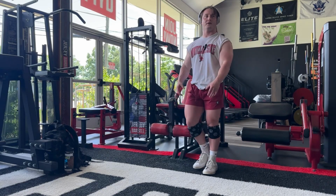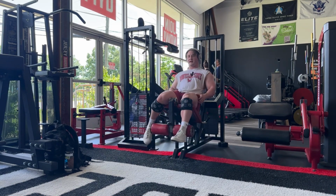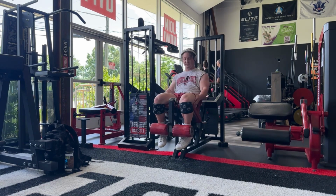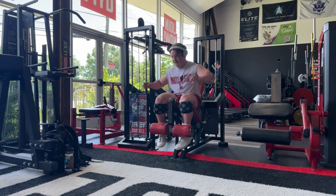So you guys saw I threw a little bit of arms in there. I had to spice up the leg day and make it a little bit exciting. But we're gonna finish off now with some leg extensions. Good feeder sets. I'm on my first working set now. 100 pounds on the stack. Fucking knee sleeves stink.